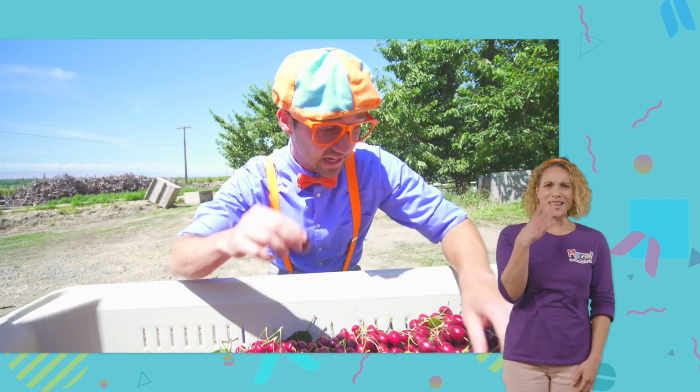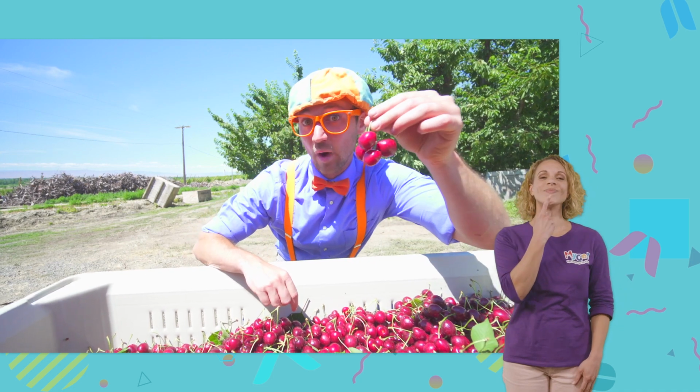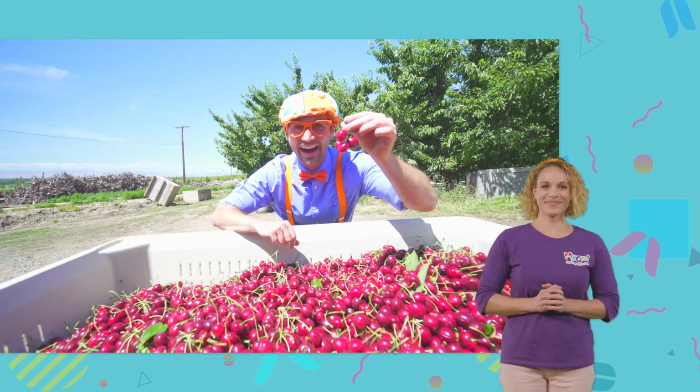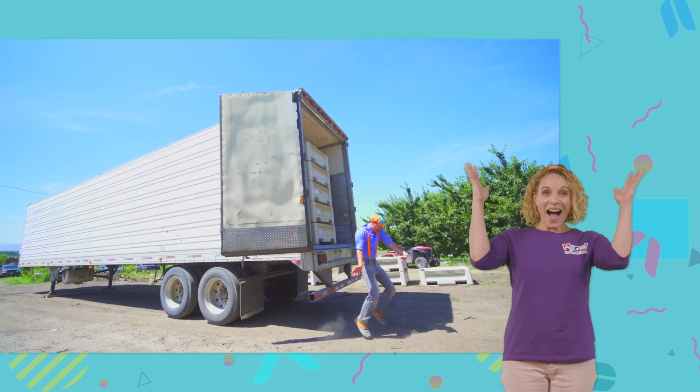Cherries look so tasty, and these cherries are the color red. Woohoo! Yeah!